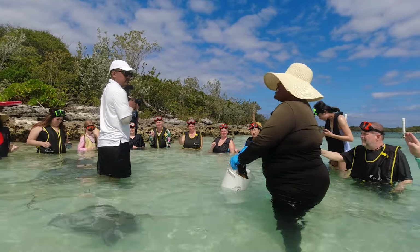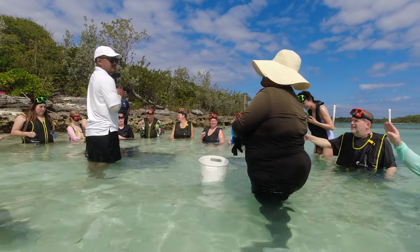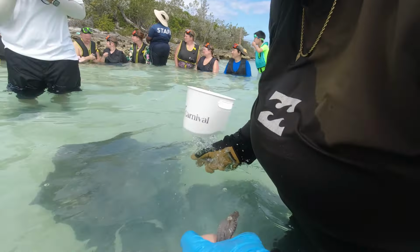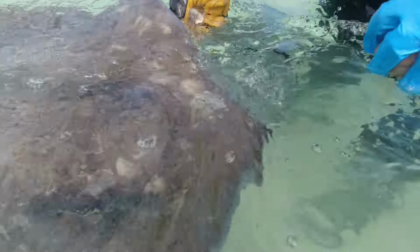The guides demonstrated the proper way to hold the food for the stingrays and made sure everybody understood. Then the guides went to each person, handed them a piece of food, made sure it was being held properly, and guided a stingray over for an up-close feeding experience.